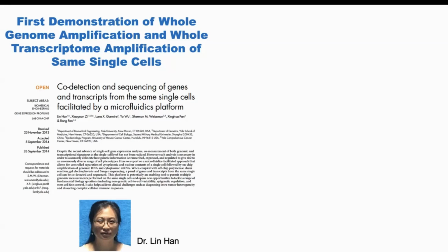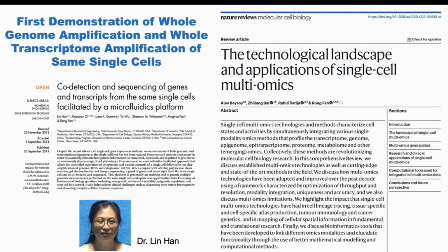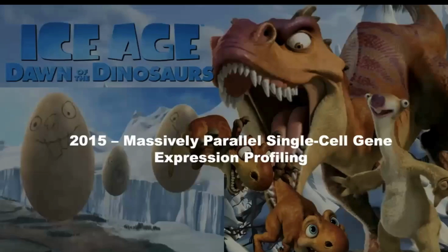A year after, two back-to-back papers in Nature Biotech demonstrated what they call single cell G&T-seq, genome and transcriptome sequencing. Recently we wrote a review article to summarize the whole history of single cell multi-omics, and since then the whole field started to explode. One of the main reasons the field was booming, in 2015, was that you could do massively parallel single cell analysis of the whole transcriptome, and potentially the whole transcriptome plus epigenome as well.